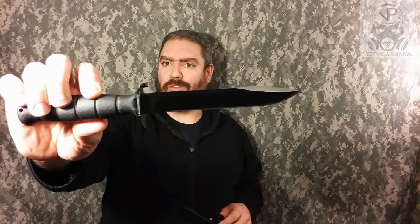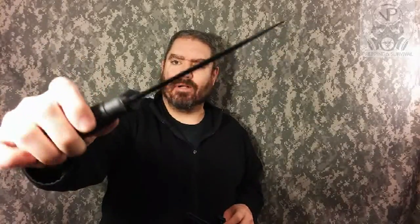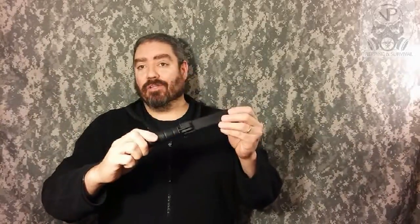And what I've got is this Glock knife. I am not a big Glock person, but this was sent to me as a gift almost 2 years ago now by a fellow YouTuber, and it's just an all-around well-made, well-balanced, solid, very good knife in a survival situation to have. So this Glock knife is coming with me if I can only bring 5 items to SHTF.